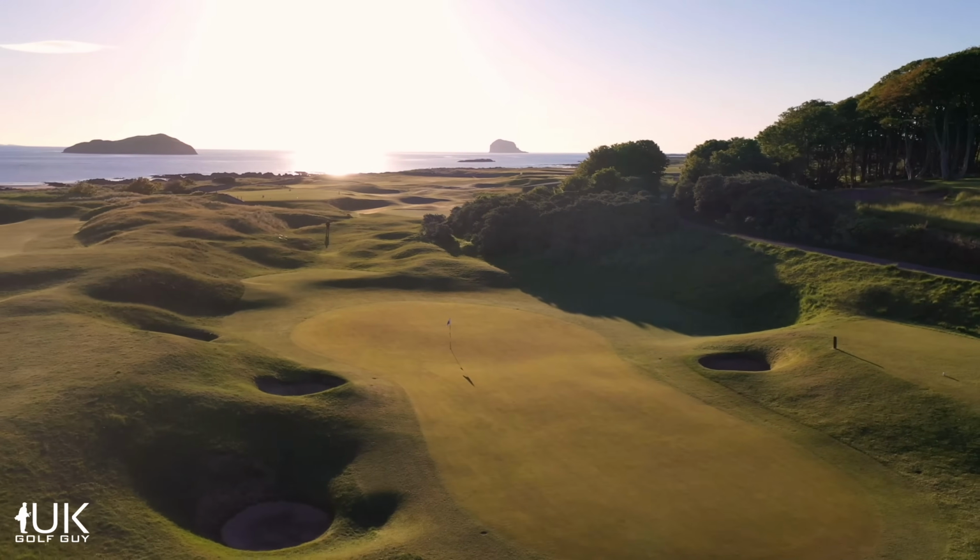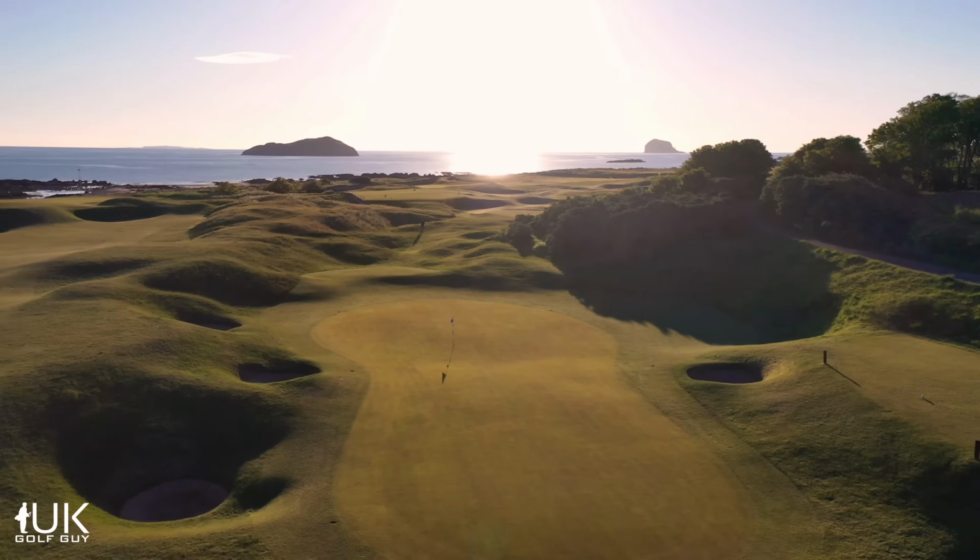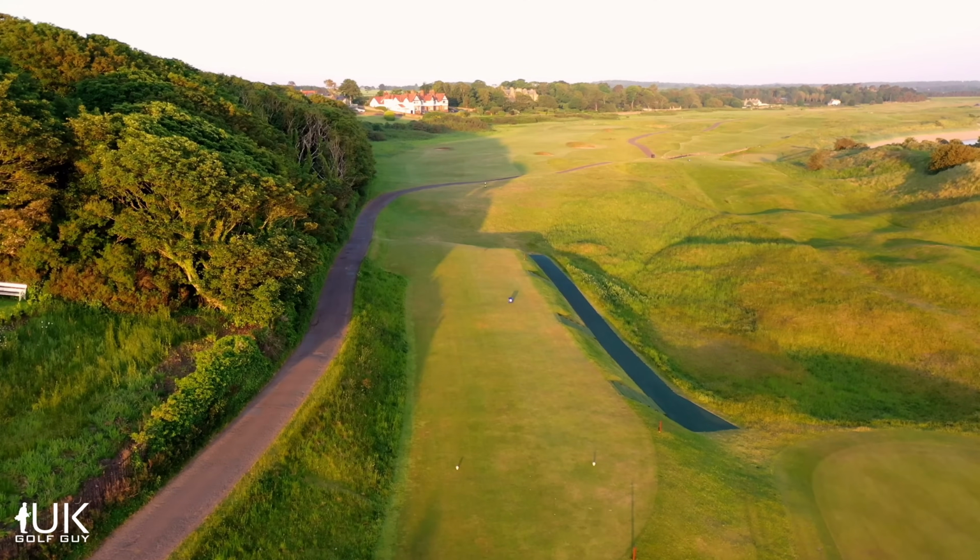The further down the tiered green you go, the more likely you are to see your ball gobbled up by one of the bunkers.